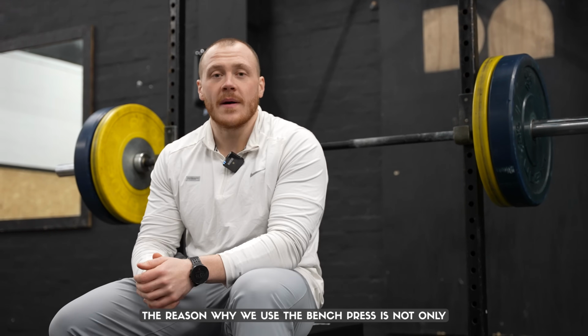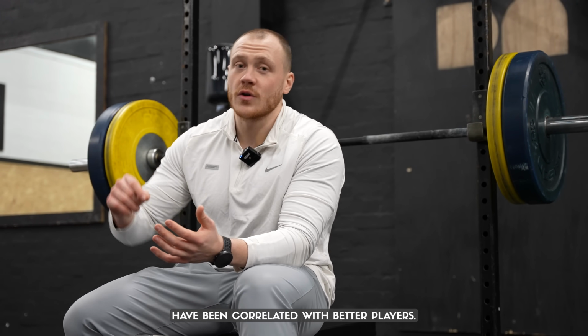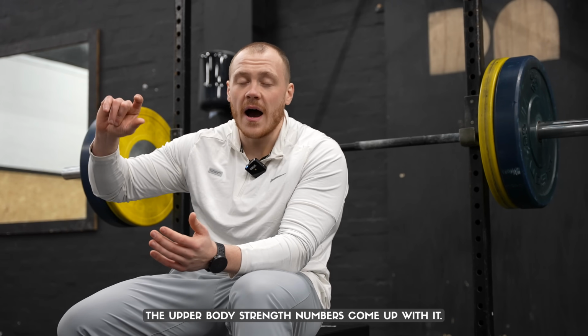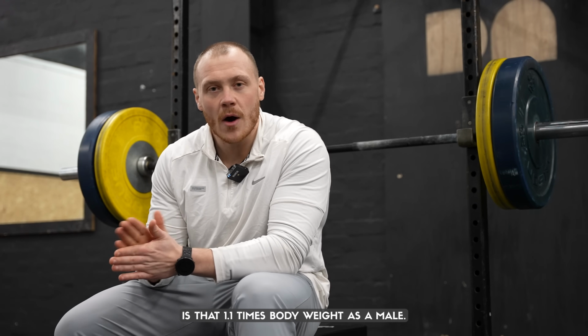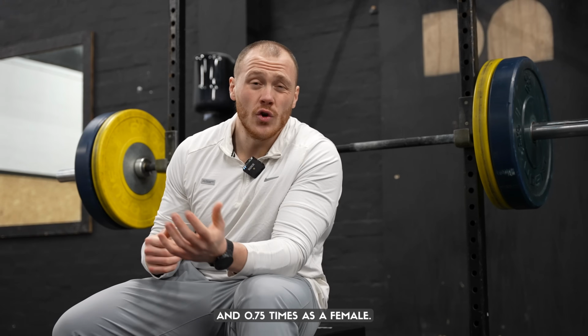The reason why we use the bench press is not only is it the most superior exercise in the gym and it is the biggest flex on Instagram, it is because bigger bench presses have been correlated with better players. And as you climb up the ranks and you look at the research, every division that you step up, the upper body strength numbers come up with it. And that is why we're going to use the bench press. And the minimum standard that you should be aiming for is 1.1 times body weight as a male and 0.75 times as a female.